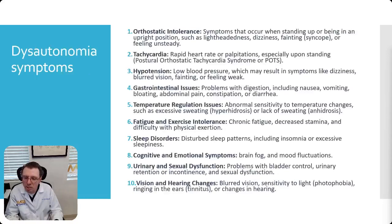Cognitive and emotional symptoms, executive functions, brain fog, and mood fluctuations. This includes things like anxiety and depression as well. Urinary and sexual dysfunction, well, problems with bladder control. Some people have urinary retention, inability to empty their bladder, and some have incontinence, inability to stop urinating or going frequently. And of course, there's sexual dysfunction, including erectile dysfunction.